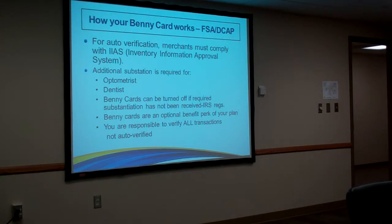If you go to a mom and pop pharmacy that's not part of the system, then you'll just have to substantiate the receipt like you would normally. Additional substantiation is always required if you go to the doctor, or eye doctor, or the dentist, because those are not part of your plan, and those dollar amounts will be different for every service.